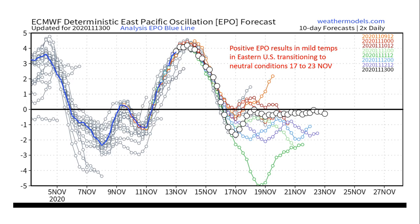That's warm. That's a warm situation there, right? Positive, mild air across much of the U.S. We have seen a little bit of cold air outbreaks occasionally, but they have been very short-lived. But now, look at the forecast.